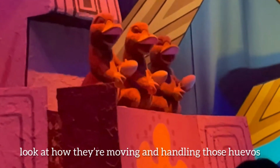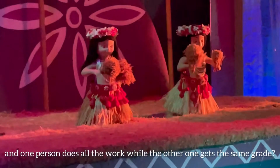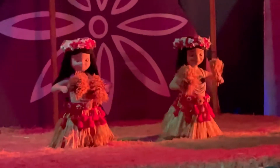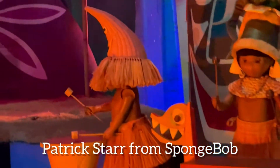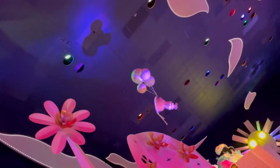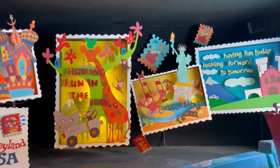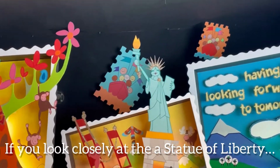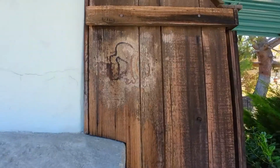You know when you're in a group project... wanted to be Finding Nemo, and I think I found Nemo right here. Oh, Secret Nemo.